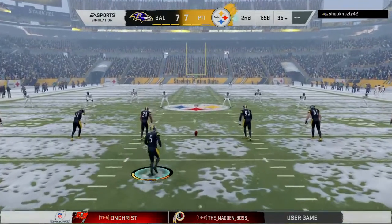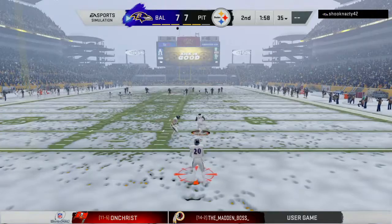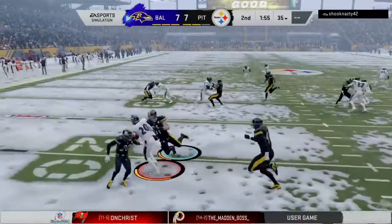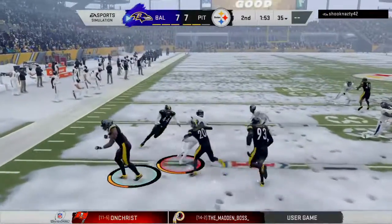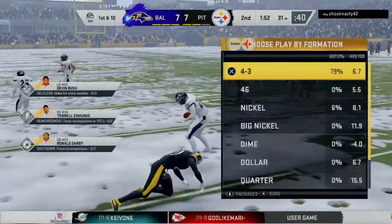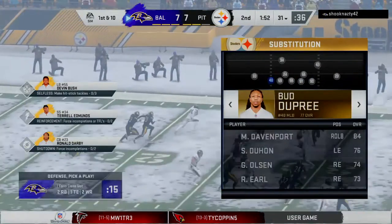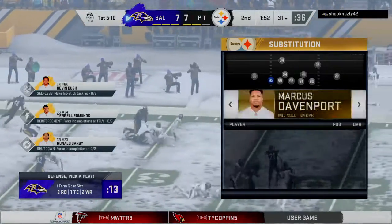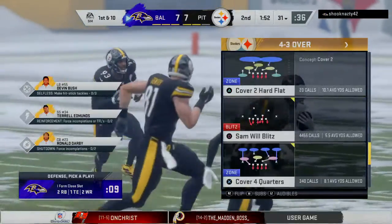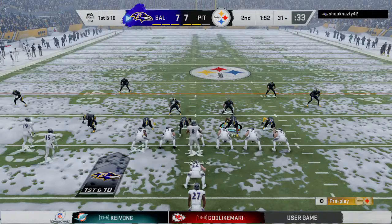So all even at 7 now as they kick it away. That'll be taken in the end zone. And nice work on the return as they'll start their drive just past the 30-yard line. The Raven offense set at the line for this next drive.